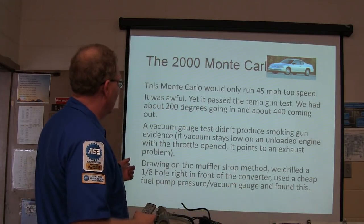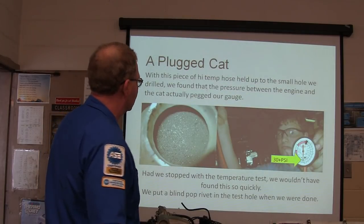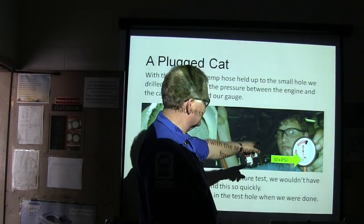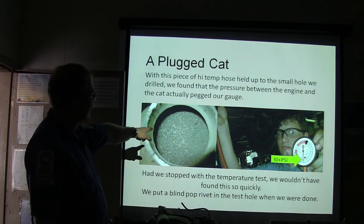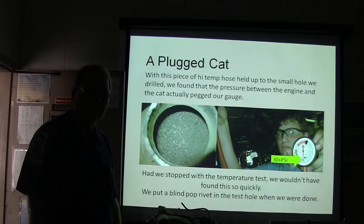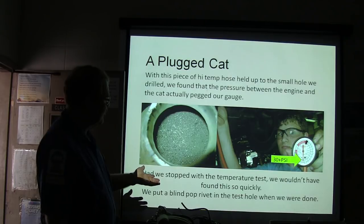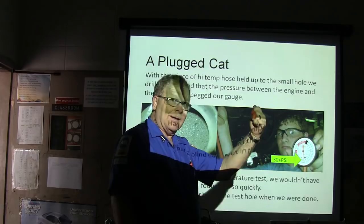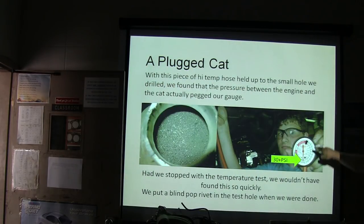Anyway, we drilled a 1/8 hole right in front of the converter and used a cheap fuel pump pressure vacuum gauge and found this. Now there's Jesse. Jesse was all stressed out because see how much pressure that thing had? This is what it looked like when we pulled it off of there, but it passed the temperature test, believe it or not. Had we stopped with the temperature test, we wouldn't have found this one so quickly. When we drilled it in front of the catalyst and held that hose flat up against that hole, it pegged out. You know how much pressure it ought to have? This is zero pressure. That's vacuum, this is pressure. It should have none.